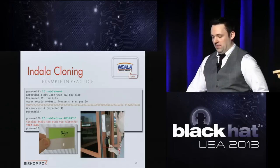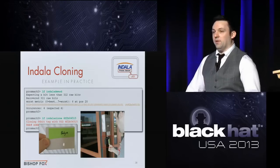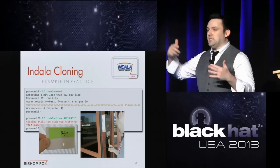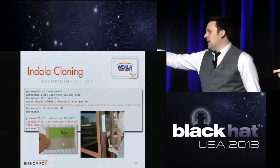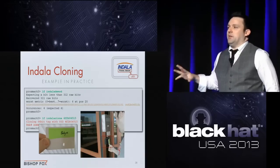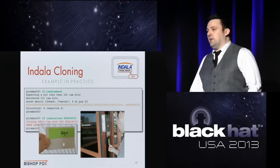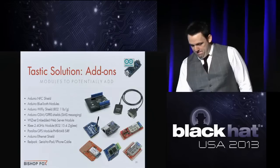So I worked with some people on the Proxmark bulletin board, and they put out this Indala clone. So now you can take the information, and just like we saw in the video, write it and create a fake version of an Indala card. Some people tell you, we have Indala, and that's more secure. Most people who've bought Indala are under the impression that it is more secure, and it is not. It's just as easy to break now.